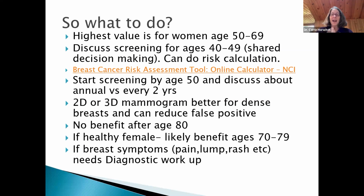Definitely, if they come in and they have not had screening, certainly you should start screening by age 50, and then you can discuss whether to do it annually or every 2 years. And again, the newer mammograms, the digital with TOMO, are better. There does not appear to be any benefit of screening after the age of 80, but you could consider continuing screening if they are healthy and they're in their 70s. And then remember, if they have symptoms of any kind, you move to a diagnostic workup that is no longer screening, that is diagnosis. So if they come in with breast pain, lumps, rashes, discharge, or anything else, you need to do a diagnostic workup and try to get an answer for that. Next slide.